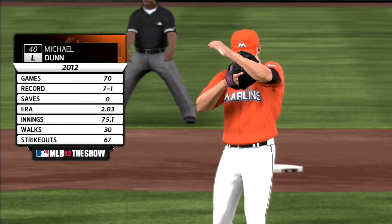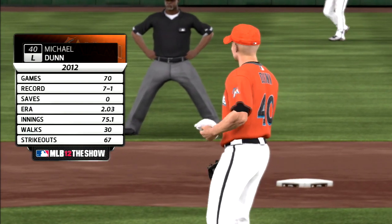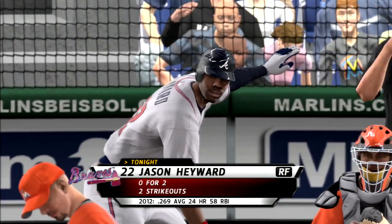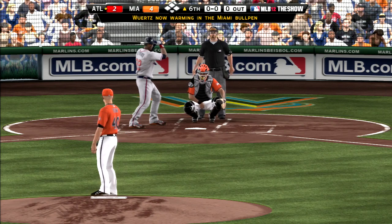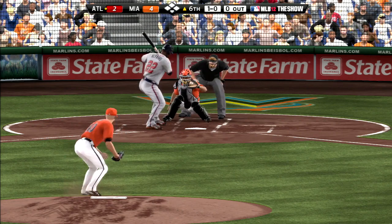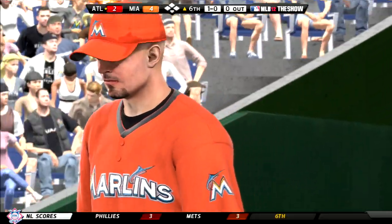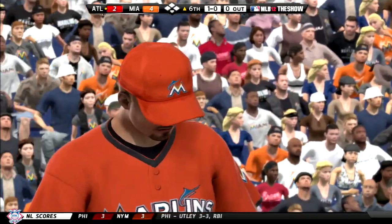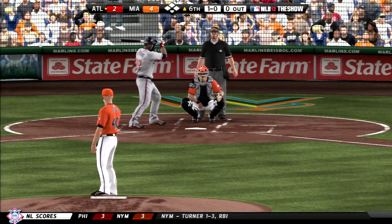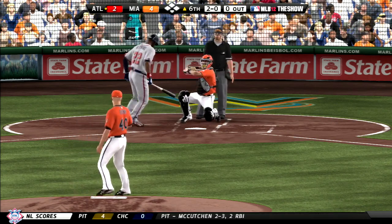Mike Dunn will get the call here as he'll start the 6th inning on the mound. Jason Hayward will stand in to lead things off here in what's now a brand new ball game. Some action out in the bullpen, couple of right-handers starting to loosen up. And that pitch missed somewhere. It's a ball and no strikes. Yeah, and you hate to see a call like that on the very first pitch you throw in the ball game. And he misses again, 2-0.